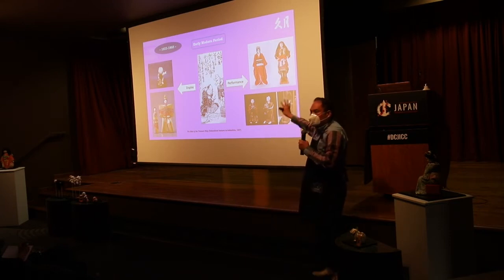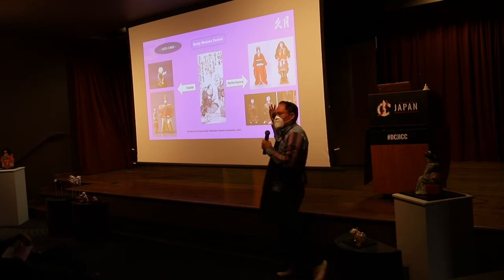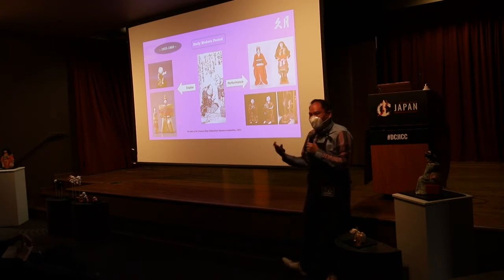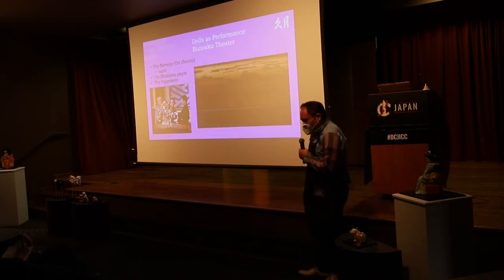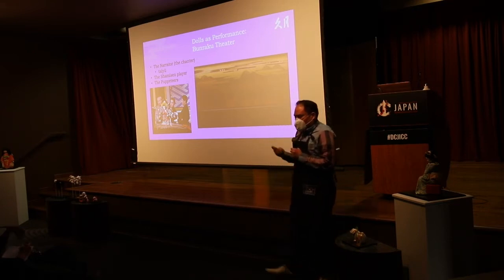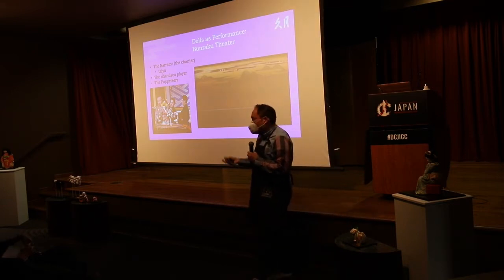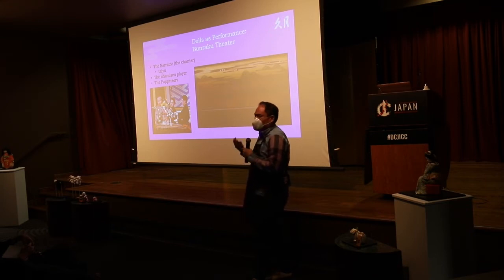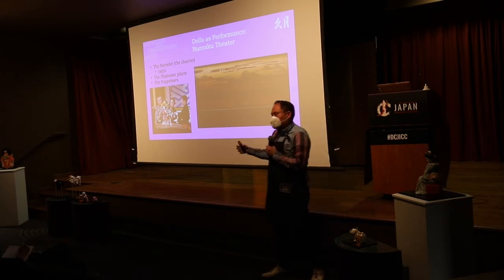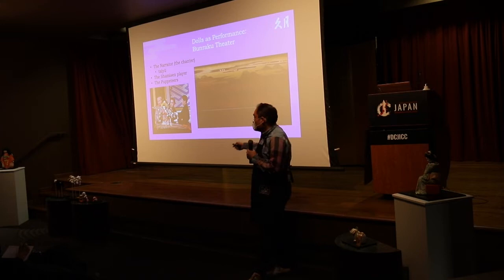But now we're starting to see these dolls emerging as part of performance and also part of the household toys that are emerging. But one aspect of the performance side that I wanted to think about is dolls as performance. When the early modern period started, the puppet theater came out. Really, the basic function of the puppet theater, when it first started out, was actually one doll manipulator, and then it started to become three, right?